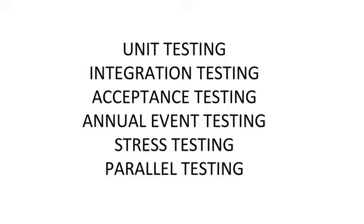The vendor did initial testing, unit testing, to make sure the systems work. My team picked it up for additional testing at that point. And then after we got through our testing, we engaged our users, so they did acceptance testing.